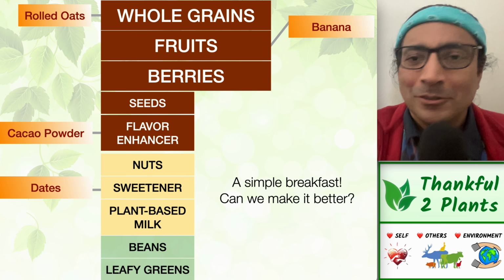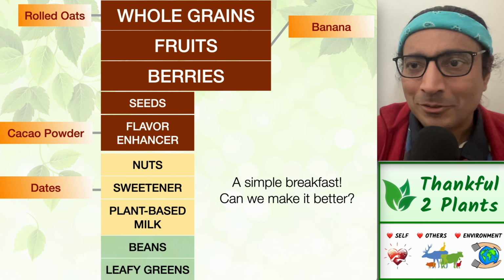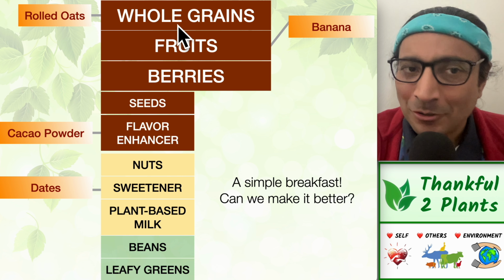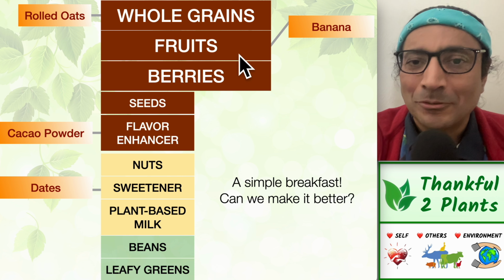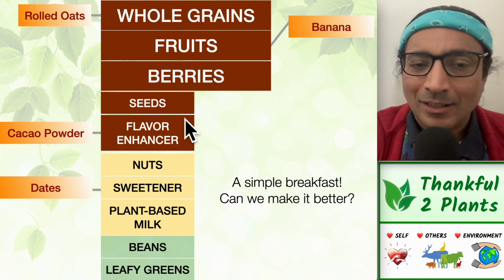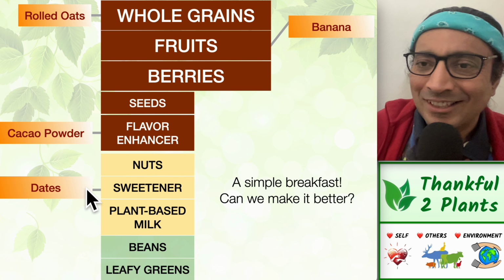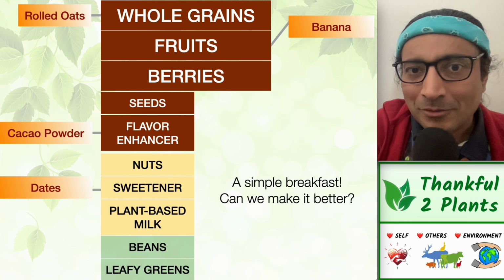Okay, so this is the recipe. The simple one to get started. If my daughters say they want to follow this, for whole grains, take rolled oats. For fruits, pick a banana. For flavor enhancement, cocoa powder. For sweetener, dates. That's it. These four things make a beautiful breakfast. But we can improve upon it.